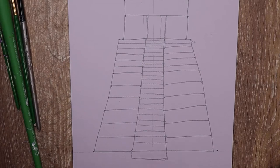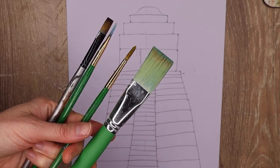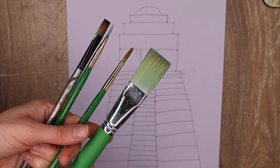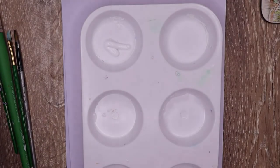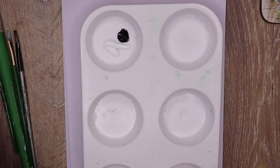Now it is time to paint. First, I gather a range of brushes. I plan to use a larger brush to paint or cover larger areas of the artwork. Meanwhile, I'll use the smaller and rectangular head brush to practice long strokes. I'm also going to experiment too with this angled brush.